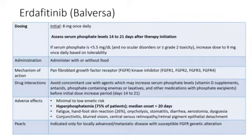It's a little bit different as we do have to assess the serum phosphate levels within 14 to 21 days after initiation. And you can see the specifics there. So potentially increasing that dose if phosphate is less than 5.5. The reason why we have to do that is that this is a pan-fibroblast growth factor receptor, FGFR, kinase inhibitor. What they found with this class of medications is that it increases phosphorus reabsorption in the body, which leads to hyperphosphatemia.